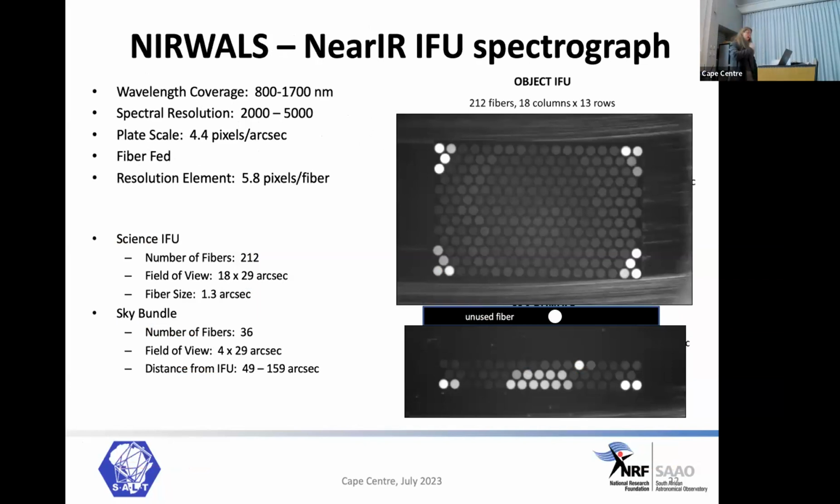And then the new kid on the block, this is the real new kid on the block. It's our near-infrared spectrograph. So SALT so far has been an optical telescope up to 900 nanometers. NIRWALS is extending the wavelength coverage to 1700 nanometers. So we're going now into the infrared. And for a telescope that's blue optimized, this is not small. It's also fiber fed. It's an IFU. So that also comes with its own challenges, but it's already at the telescope.